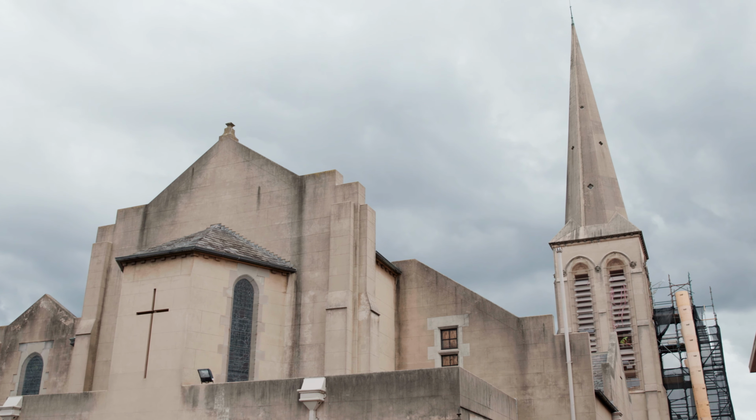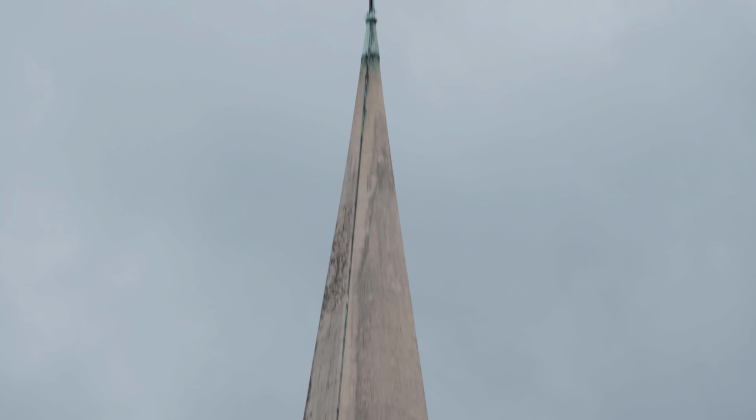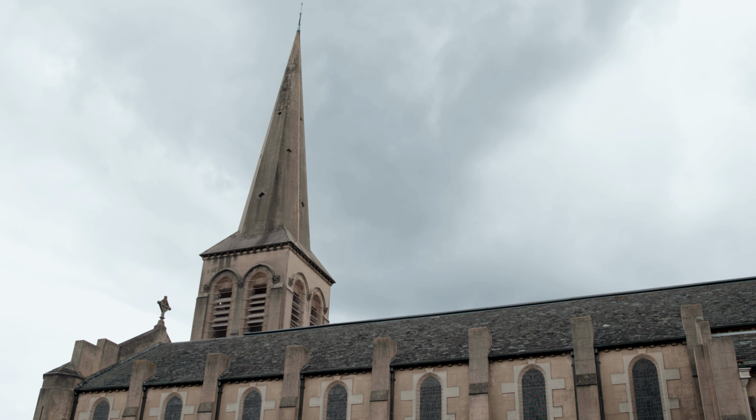I think the thing that's distinctive about this building, it's a landmark because it's got this really special, very sharp, what's called a broach spire. When you're approaching it from any distance, it's very narrow, very tapered and very distinctive.